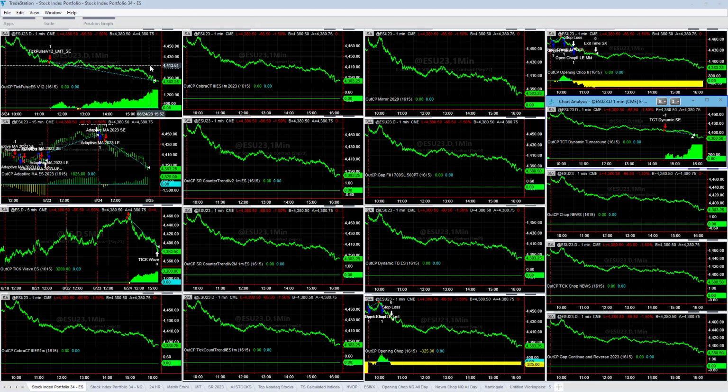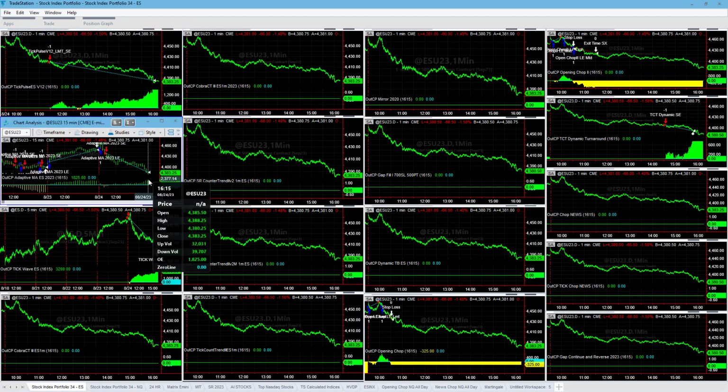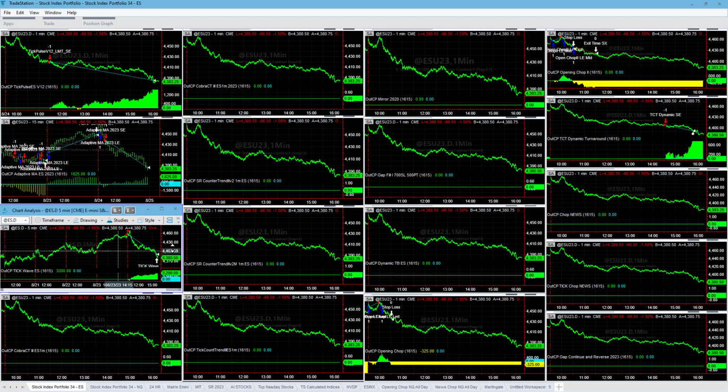So Tick Pulse was up on the day. Nice short trade, plus 1725. Adaptive moving average short all day, up 1825. It was long yesterday, made up for this really choppy day on Tuesday. Tick Wave shorted it from the beginning. This is the trade of the day, Tick Wave plus 3200 on the ES.